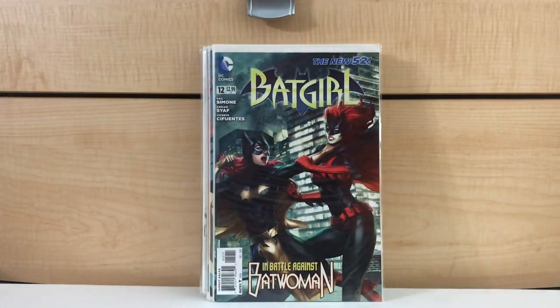Okay, we have Batgirl number 12, Art Germ cover. No, not that Batgirl number 12, Art Germ cover. It's this Batgirl number 12, Art Germ cover. This is the New 52 featuring Batwoman as well. Very cool looking cover. I remember this.